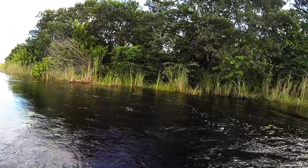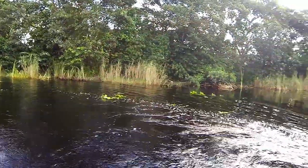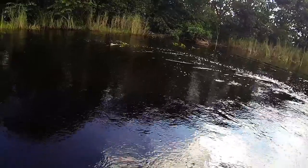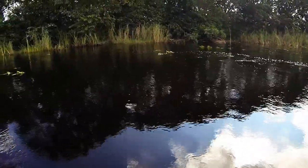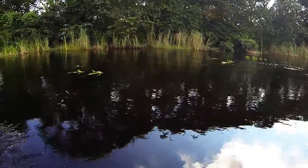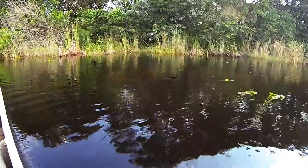Now, this is a very young alligator. When they're born, they're around 8 inches long, and they grow 1 foot per year until they reach maturity of 6 feet long. Then they continuously grow after that.